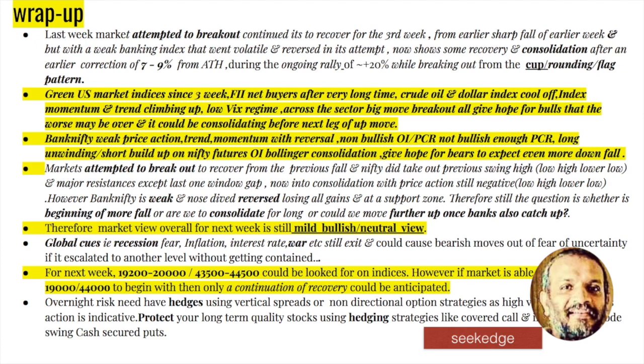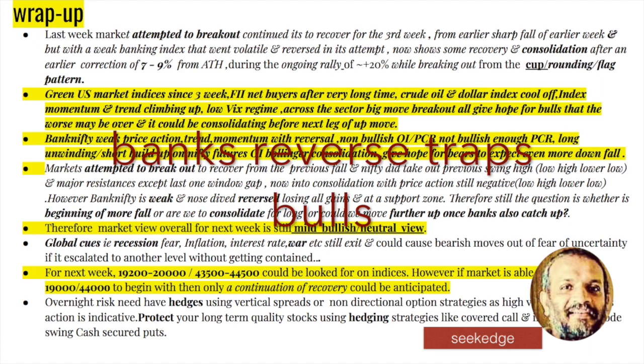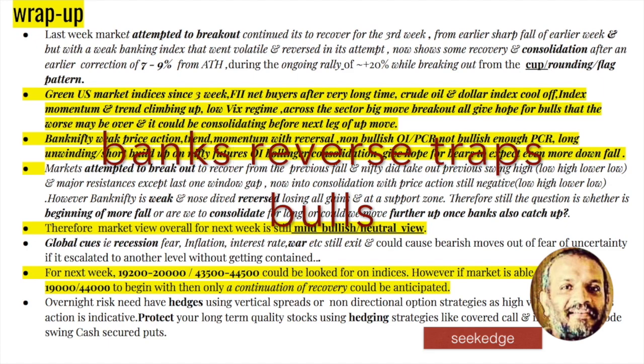So we had a correction, some 79% of the correction had happened. We recovered half of that, and then Banknifty is not very enthusiastic about it. But remember, we are in a rally of about 20% up, a cup and handle breakout. That's what we are, and we're basically consolidating. That's it. So it has been a green market for the last 3 weeks, fast trending buyers after a very long time.